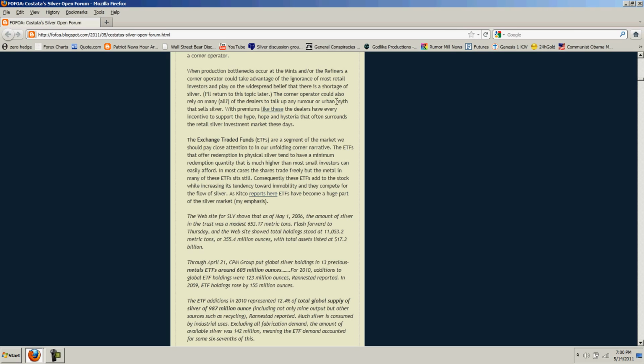The corner operator could also rely on all of the dealers to take up any rumor or urban myth that sells silver. With premiums like these, the dealers have every incentive to support the hype, hope, and hysteria that often surrounds the retail investment market these days. I'm going to stop there. We're going to go into the ETFs in part 5, but I wanted to point out about the bottleneck.